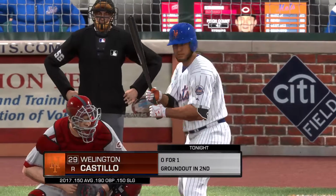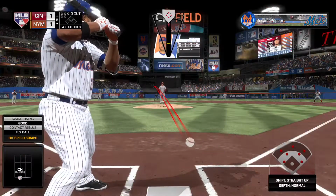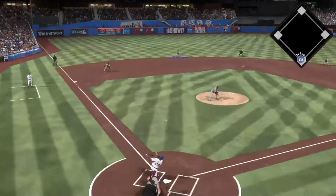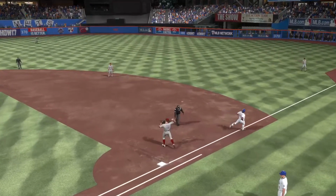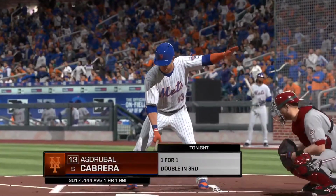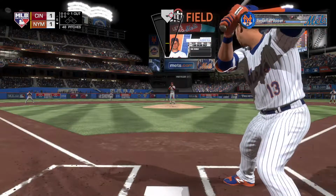Here's the catcher, Wellington Castillo. He'll start things out in the home half of inning number 5. Wellington. First offering on its way. Now a bouncing ball for the shortstop, Cozart. Throws in time, and that's out number 1. So 1 away here with the bases empty, and that'll bring in the second baseman, Asdrubal Cabrera.